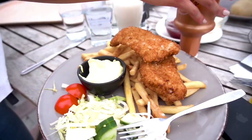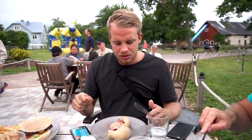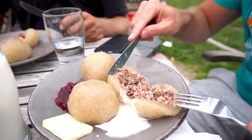I ordered fish and chips. Yeah, lovely. Actually, it was really good. Here's the meat inside. Look here. I know.